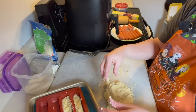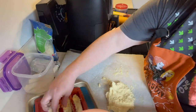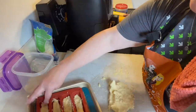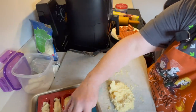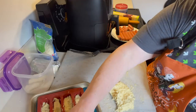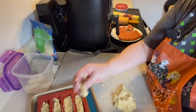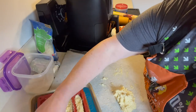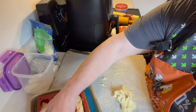I'm just filling up. Here, let me see if I can get you this way. Well, I can't. Hold on. I will show you. But I'm just filling up the hot dog molds because this is a silicone bun pan. And this is about how I do keto. I'm just gonna tell you, if something doesn't work out, like there must be too much cream cheese in here, not enough almond flour, it's hard to tell. Maybe it's not cool enough, maybe the egg was too big, I don't know.